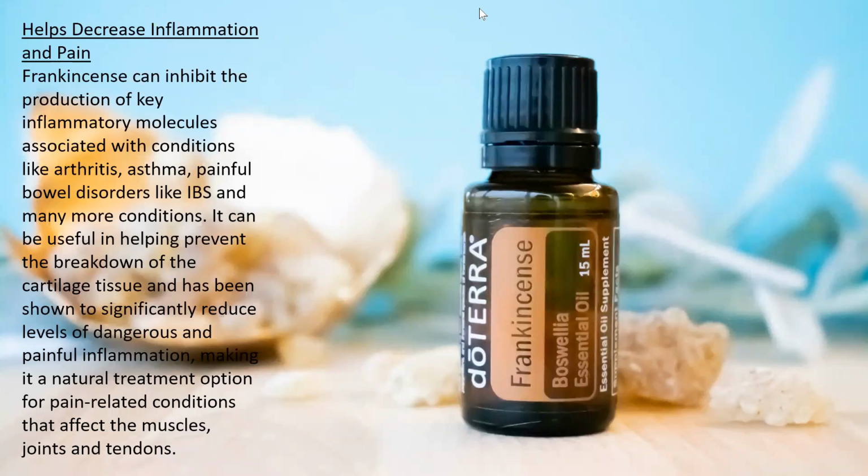How about decreasing inflammation and pain? Now, we did just talk a little bit about pain. How about the fact that frankincense can inhibit the production of key inflammatory molecules associated with conditions like arthritis, asthma, painful bowel disorders like IBS, and many more conditions? It can be useful in helping prevent the breakdown of the cartilage tissue and has been shown to significantly reduce levels of dangerous and painful inflammation. It's a natural treatment option for pain-related conditions that affect the muscles, joints, and the tendons.